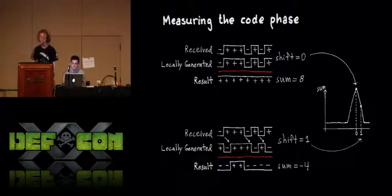So how do we put this into practice? If we imagine we're performing this correlation operation again, and the two bit sequences we're going to use are what we get from our analog front end, the received signal, and a local copy that we generate in software of the code that the satellite is transmitting. Each satellite is transmitting a different one of these Gold codes out of the same set. So say we knew we were looking for satellite number 10, then we would locally generate the Gold code corresponding to that satellite.